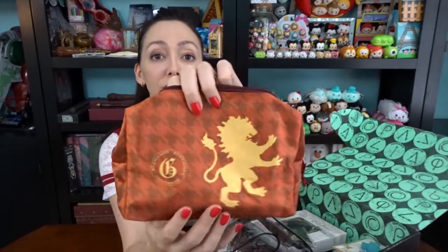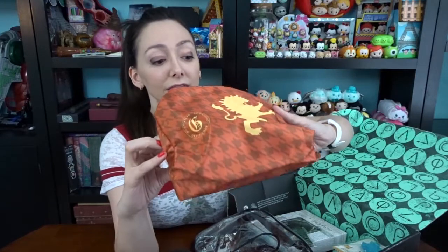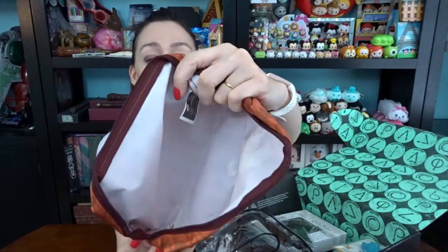And I don't know, is this like a houndstooth type pattern? I don't know a whole lot about that kind of thing. Maybe it's houndstooth-ish, but it's in Gryffindor colors, and it's got the Gryffindor lion on the front, and it says Gryffindor around the circle and has a G on the inside. And it's got a maroon zipper and a little maroon zipper pull, and the inside is all white.